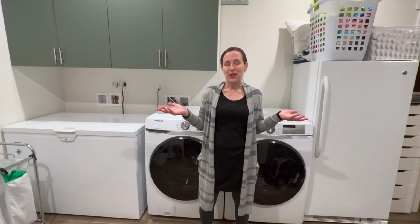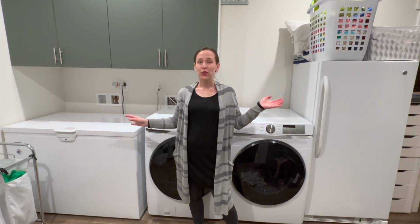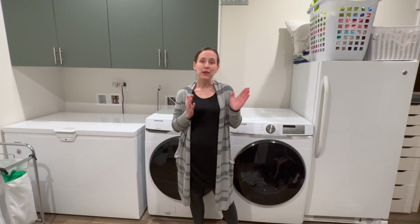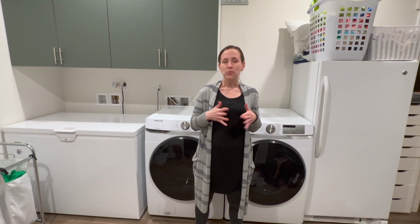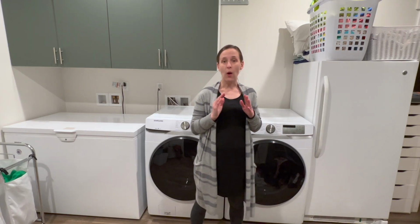Welcome to my basement laundry room. This is where we keep our two other freezers. If you've seen previous videos of mine, you may have seen these in the cellar, which is right off of the laundry room. We decided that that was not working out because they were putting off too much heat and moisture, so now they're in here and it's been working out great.